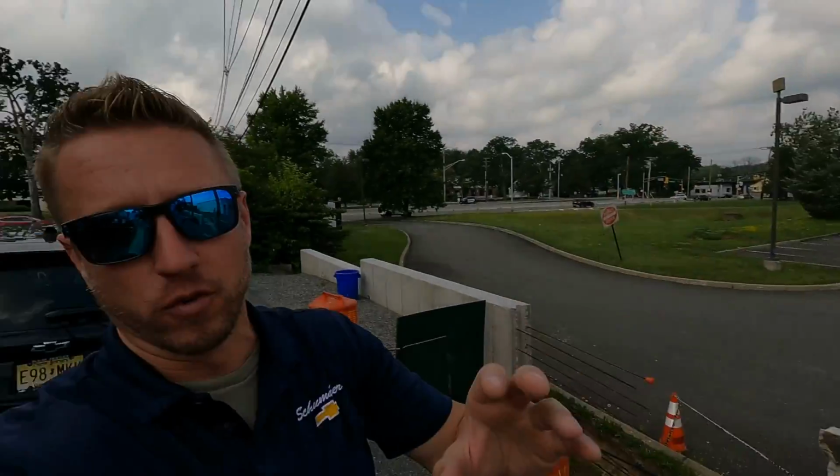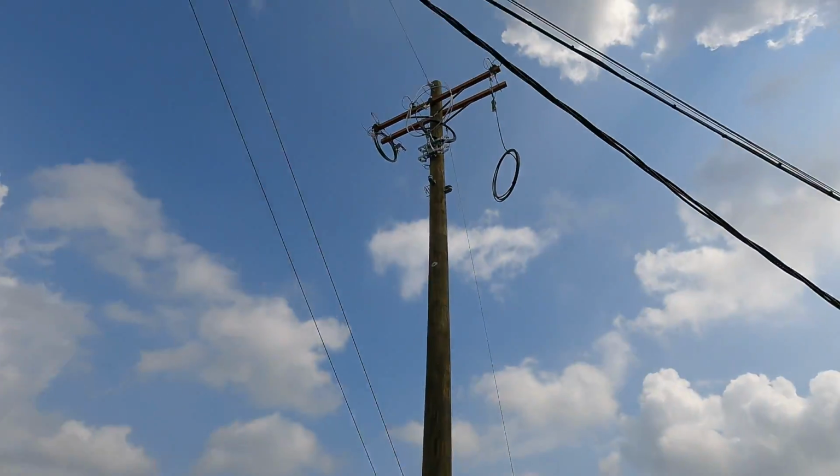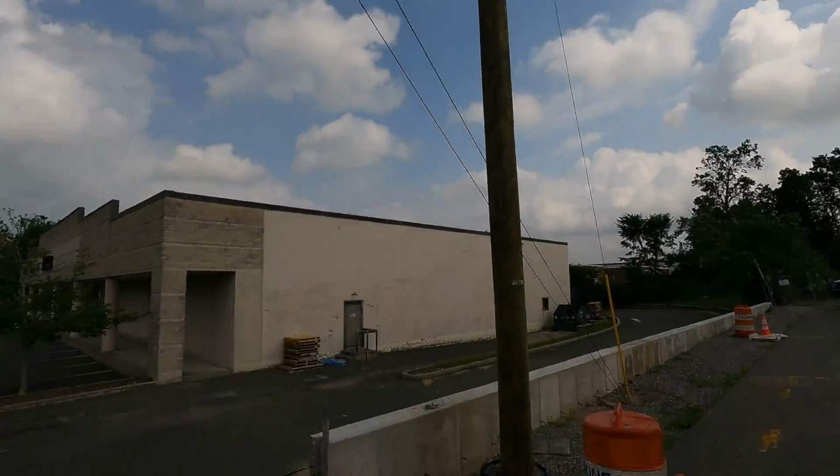I hear the transformers and stuff like that are going to be different so they can handle the increased amount of electric we're going to be using on the charger. I really don't know, but as this project gets done, we'll get those chargers in, and it'll be just in time for the cars to start to arrive, like the Blazer EV, the Equinox EV, and the Silverado EV.